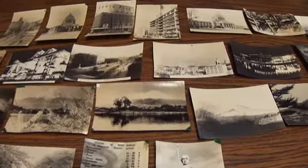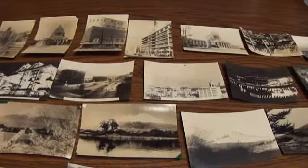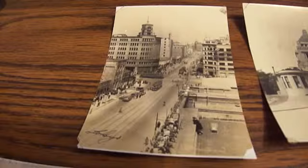Okay, so here we have some more pictures of Tokyo and Japan and everything. Some of the different sceneries and stuff of volcanoes and everything. So let me take you through some of the pictures. Okay, look at that. Isn't that beautiful? Just get to see the streets and everything.